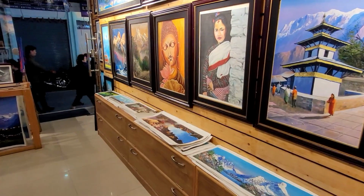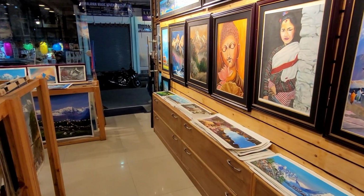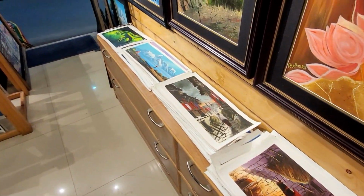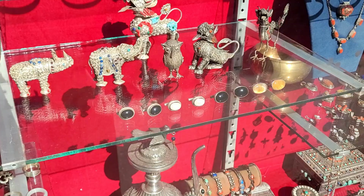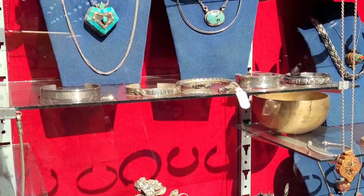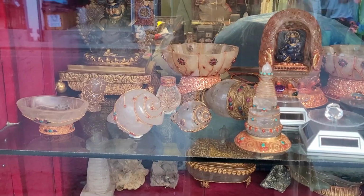You will also find many shops with paintings of the Nepalese landscapes, which are very beautiful. They are also not printed, so they are really drawn by hand, so if you want to have a nice memory on your wall. But there is also some jewelry with crystals and different stones and decorations, which is also very nice.